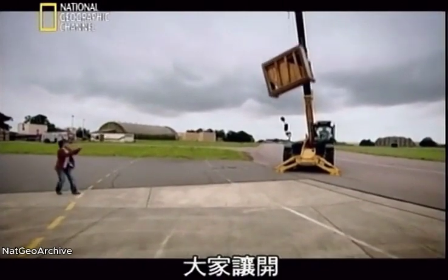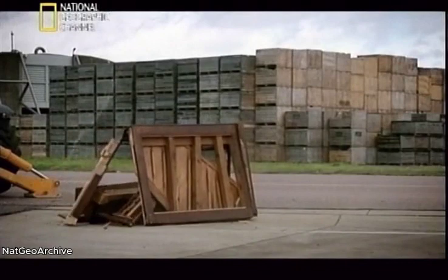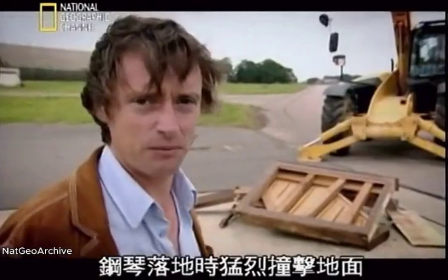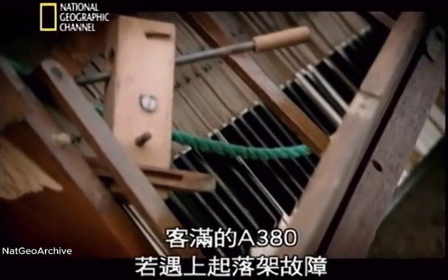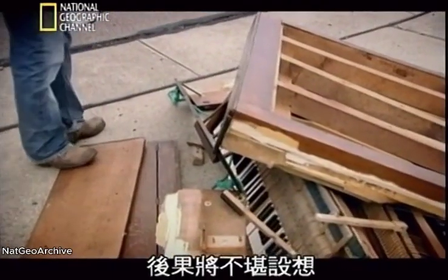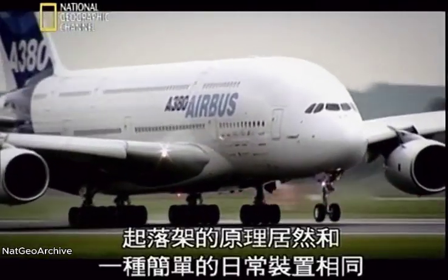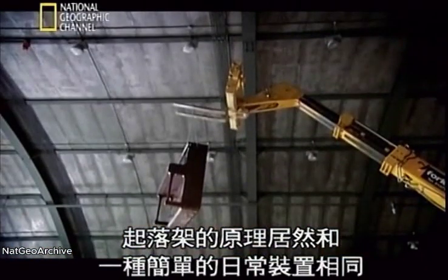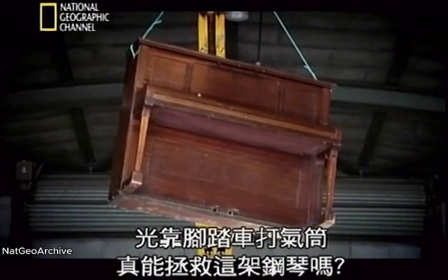Stand clear. That was not a good landing. If a fully loaded A380's landing gear ever failed, the consequences would be devastating. It seems incredible that it works on the same principle as a simple everyday device. So, is it really possible to save this piano using bicycle pumps alone?